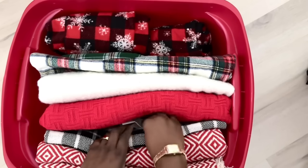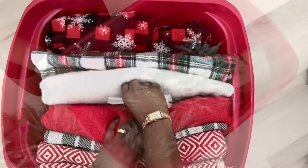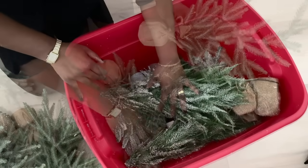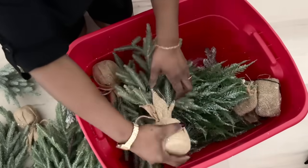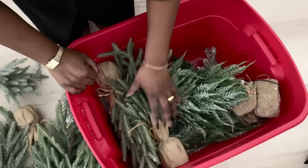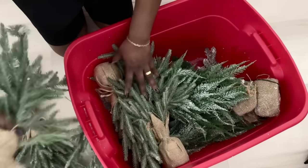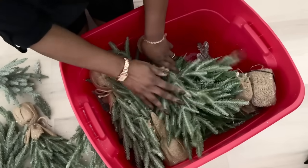But it's really helpful to fold them in a way that when you look in the bin, you can see all of your inventory. Now, another big part of my holiday decor are the little tabletop trees. I use them all the time during the holidays to decorate tablescapes, little tables, or in the bedroom, wherever. Everybody knows these little handy trees.